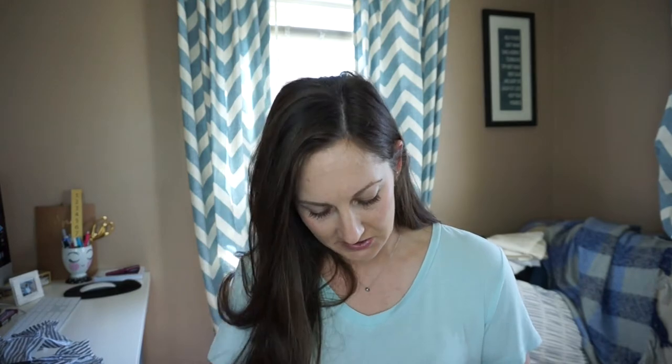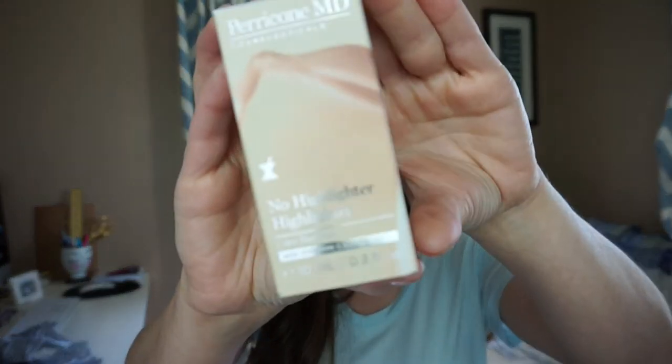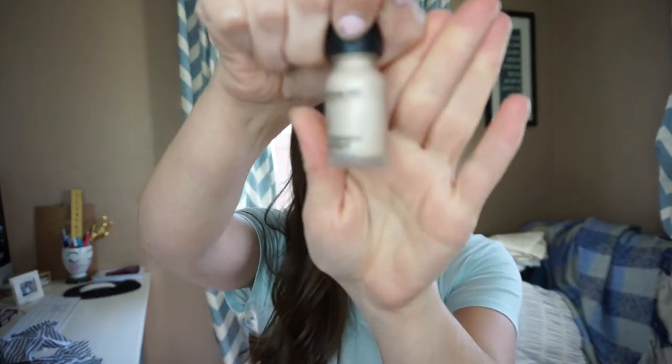And then I also got, my birthday is next week, so I got the birthday. I ended up getting the Tarte one. This was another one that Makeup by Tiffany recommended, and I'm really excited to try it. It's called the No Highlighter Highlighter. And I think that it will be great in the summer. I'm not a big glitter person, and I think that this is just so great. It's a little tiny bottle.